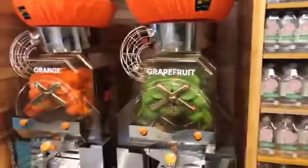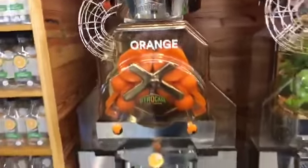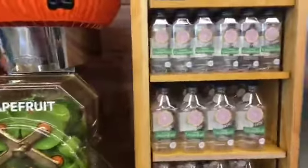Now, what do we have over here? So you can fresh squeeze your own orange juice and grapefruit juice and put it in this bottle. We don't have the fruit in there yet, but it'll come down from that basket and you can squeeze it yourself, which is pretty fun. You also have freshly squeezed bottles you can just grab and go, but sometimes part of the fun is doing it yourself. Right. This is another great option.